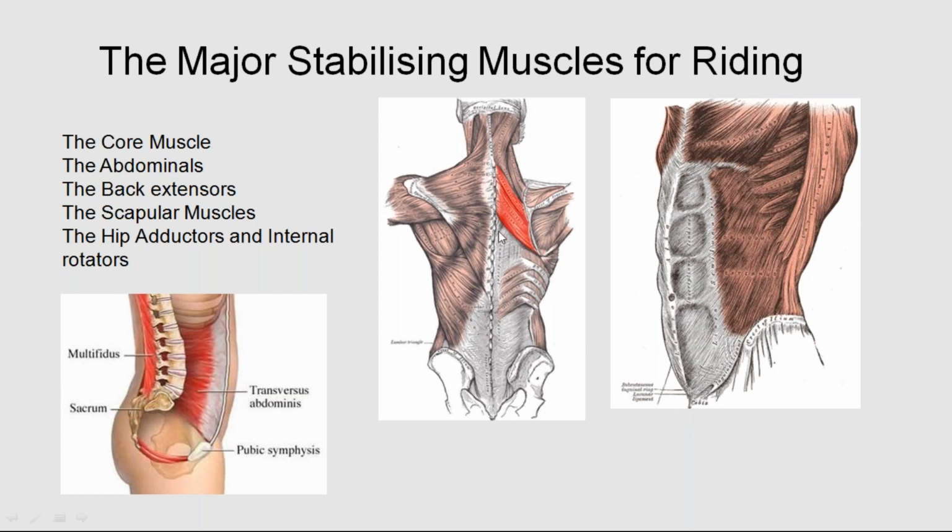Certainly the back muscles can move, but they're also static and can stabilize, and certainly the abdominals can also be moving muscles. So the major stabilizing muscles are the core, the deepest layer, our back extensors, our abdominal muscles, and certainly the deep muscles in our hip.